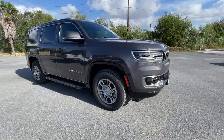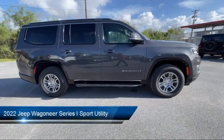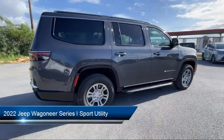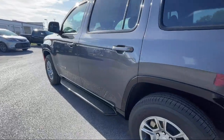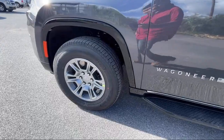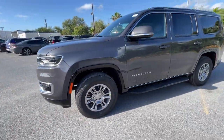And here's a look at another one of our great vehicles from our inventory. It comes equipped with navigation, third row seating, keyless entry, AM/FM Sirius XM radio, rear dual zone AC, heated door mirrors, roof rack, heated front seats, ventilated front seats, rear view camera.